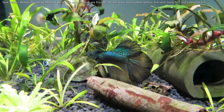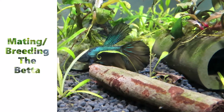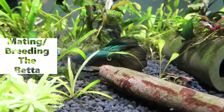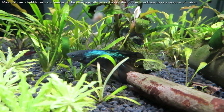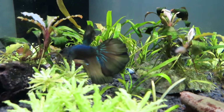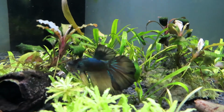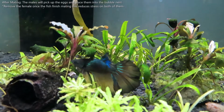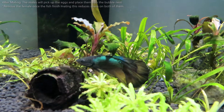Now onto the reproduction of the fish. The males will create bubble nests when they are ready to mate, and females will become more pale and have dark vertical bars on the body. They will embrace each other, which is just when they wrap around each other's bodies, and at this point you will see the milt and eggs being released from the male and the female, and then the male will pick up the eggs and put them into their bubble nest. The eggs will hatch in about 24 to 48 hours, but they can remain in the nest for up to 4 days as they absorb their yolk sacs.